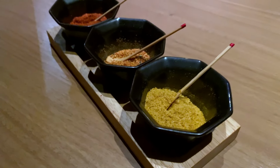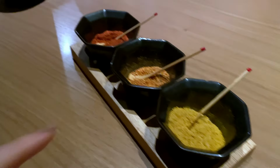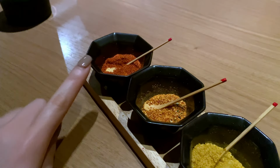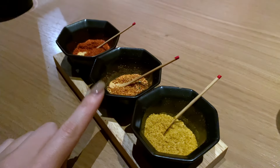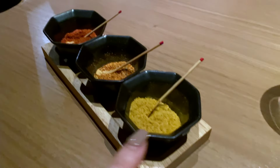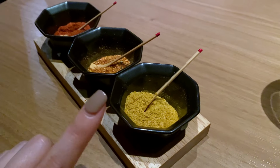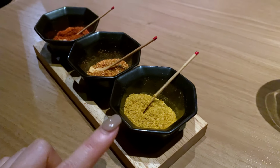So here they give you three different kinds of powder. One has one type of chili, one has seven types of chili and some other seasonings, and that is curry salt. That's interesting. And the staff recommended me to put this on the veggie sticks. So I'm gonna try out the pork stick.